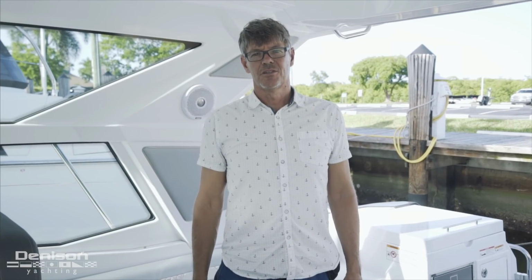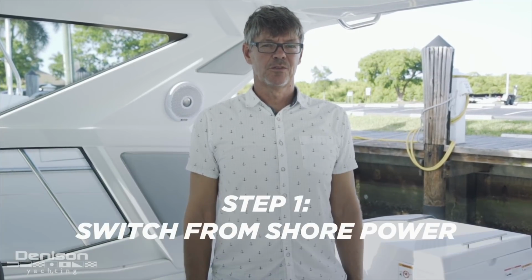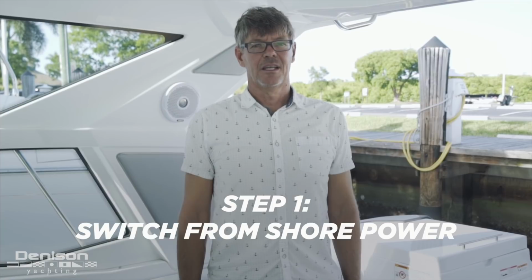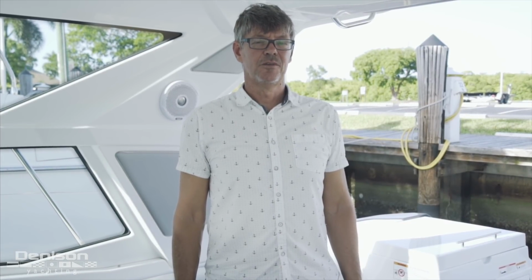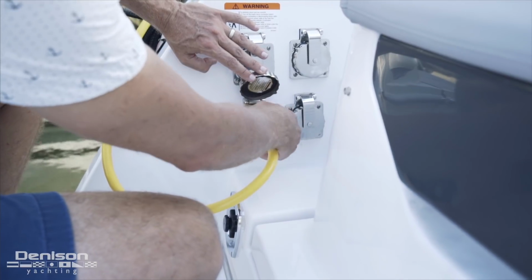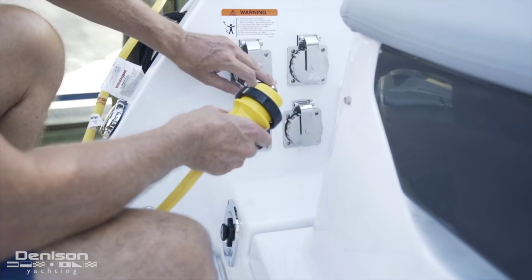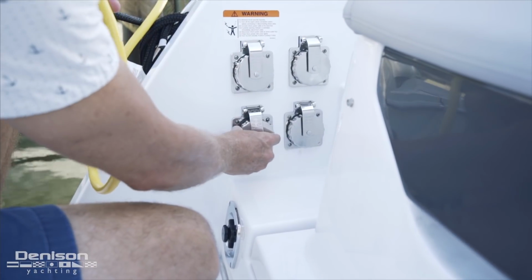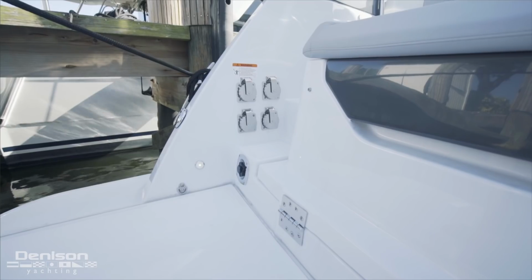Now, assuming you've done your weather checks and you've made sure all your safety equipment is present on board, the first thing to do is to switch from shore power to generator power, and we'll begin that process by turning off the breaker on the dock and then removing the cable from the boat. The black plastic collar is what holds the cord in place. Remove the cord and make sure you firmly screw back on the cover to make sure that this is watertight while underway.